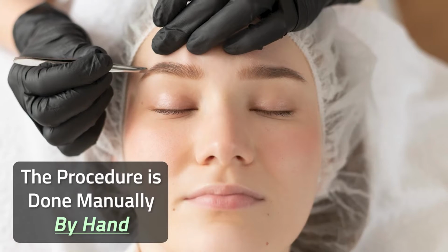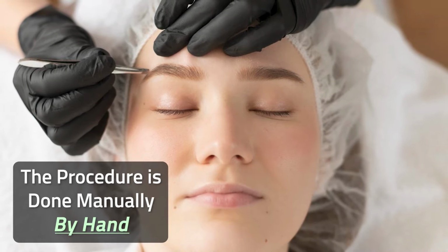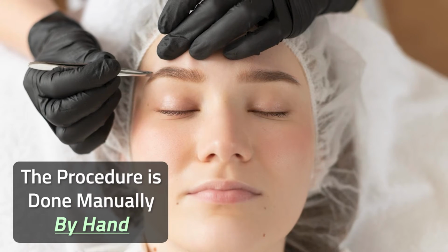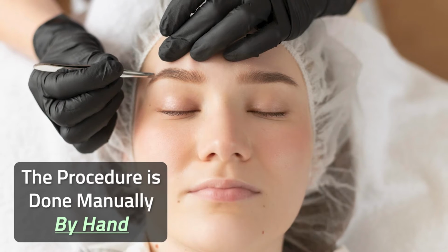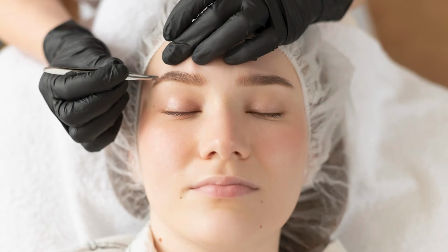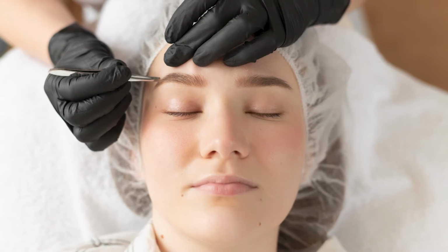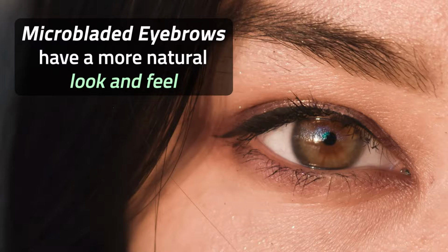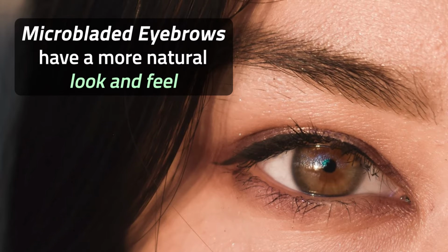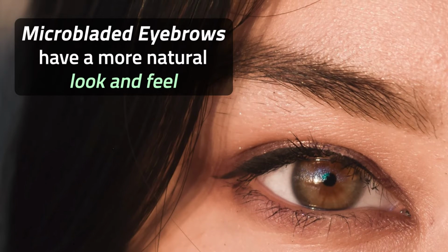Just as the name suggests, microblading uses microneedles to implant pigment into the surface layer of the skin. The procedure is done manually by hand as the artist carefully draws each stroke of hair, making the brows look very natural. This is a much more modern method compared to traditional eyebrow tattoos, because the traditional technique uses black ink that over time fades to a bluish greenish colour. In contrast, microbladed eyebrows have a more natural look and feel. The strokes will follow your natural hair growth pattern.